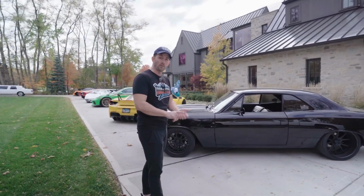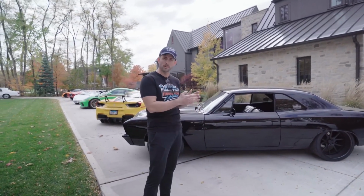Know what I'm saying? And this is my oldest car in the collection, also the one I've had the longest. Maybe this is the one that started the whole thing.